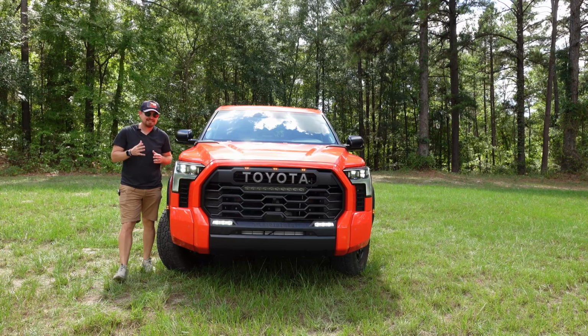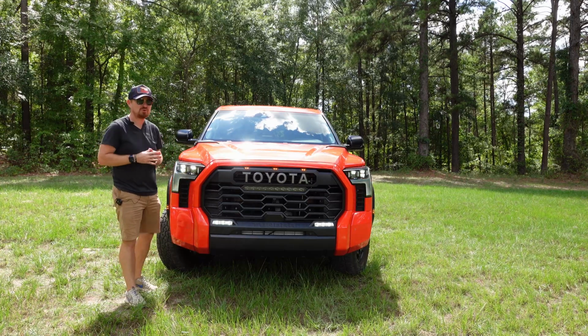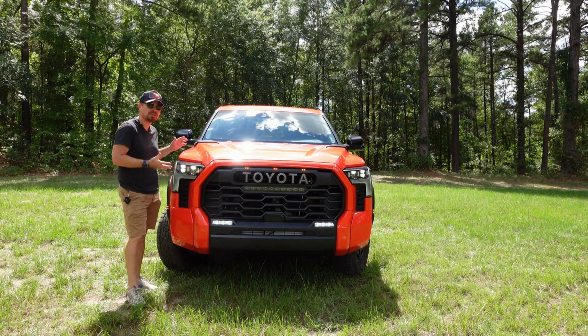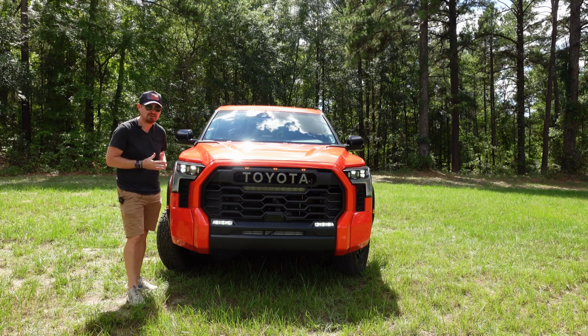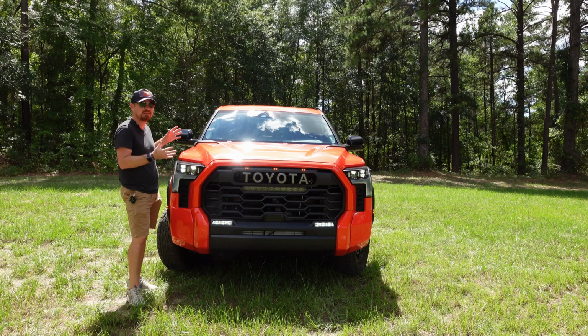So yes, this is the third generation of the Toyota Tundra. The last new Toyota Tundra that we got was in 2007. So this 2022 model is a really big deal. Toyota hasn't changed much in a very long time, so to get an all-new Tundra is huge news.